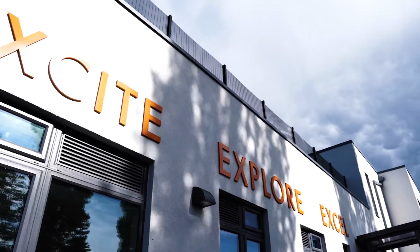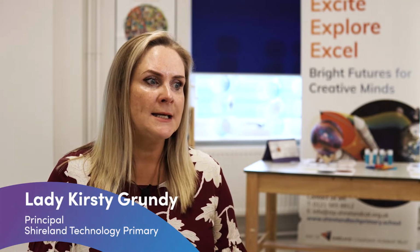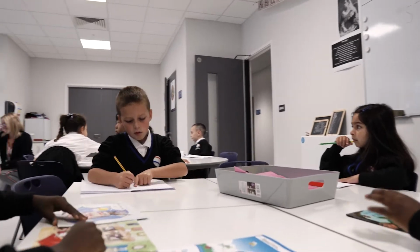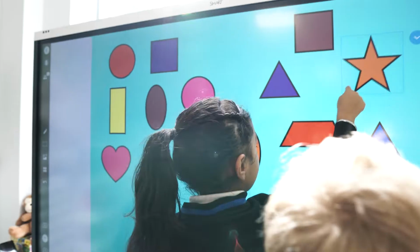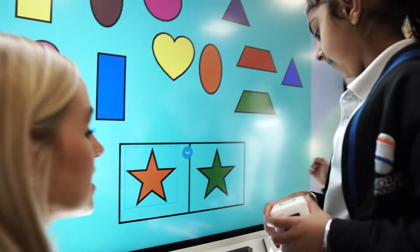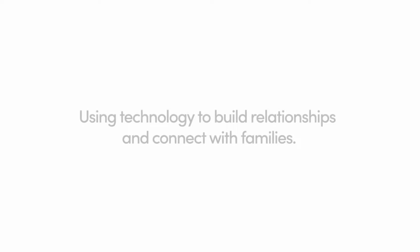One of the challenges we did have as a new school is building relationships with families and really selling a vision of what a technology primary school is all about. And a big part of being able to, I suppose, make those connections with our families was really building relationships, and we use technology to do that.